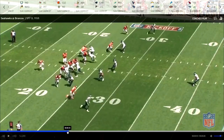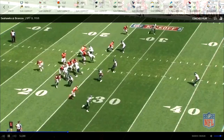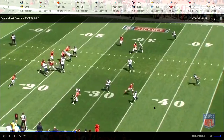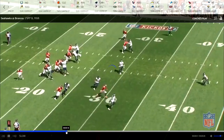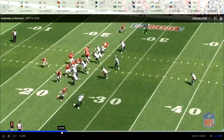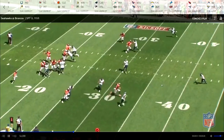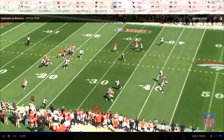We'll backtrack it a little bit here. Keenum's trying to look him off. He stays right at home. Trying to look him off. He stays right at home. He sees the inside stem, and he's gone already. The ball's not even out yet. He knows where it's going. Boom. INT.